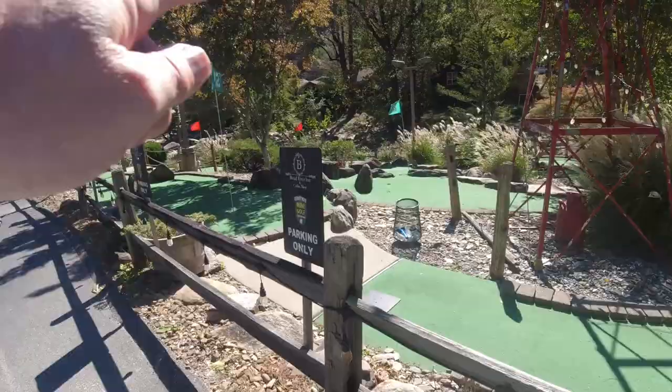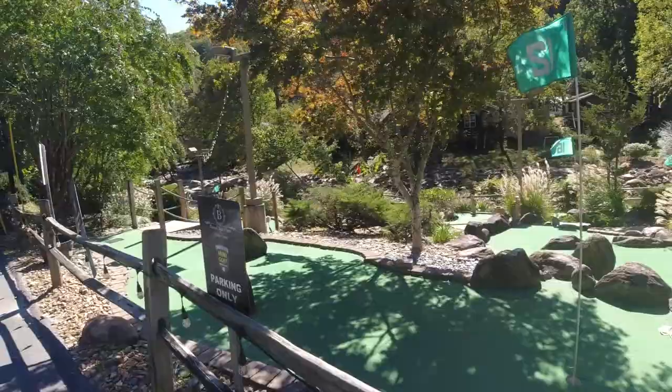Check the house over there too. That'd be kind of cool. Have a little cabin along the river. Kind of your getaway from everything, come to the mountains.